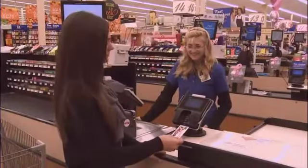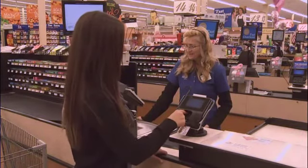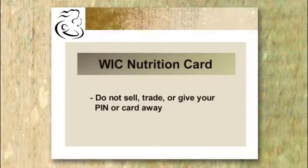The WIC Nutrition Card is reusable. Do not bend, cut, or write on your card and keep it clean and dry. Do not sell, trade, or give your PIN or card away. Misusing WIC benefits is a crime.